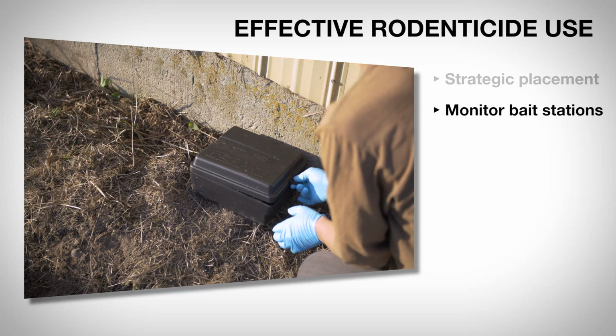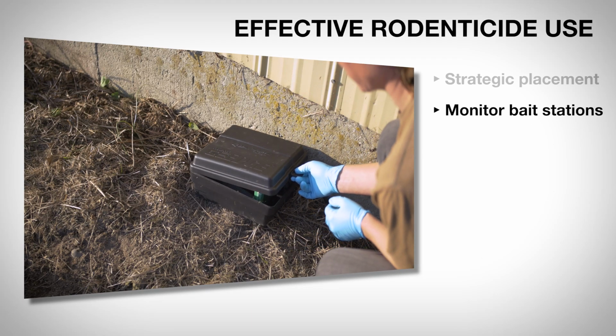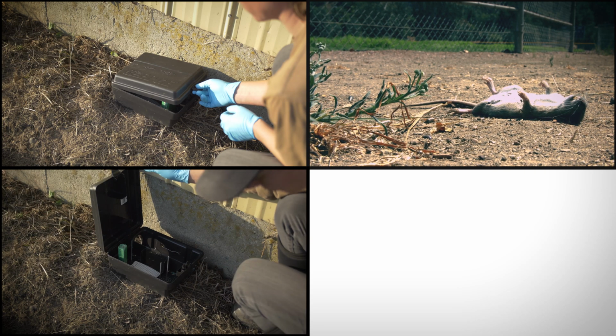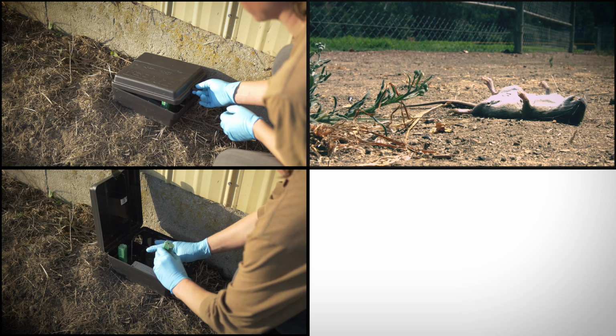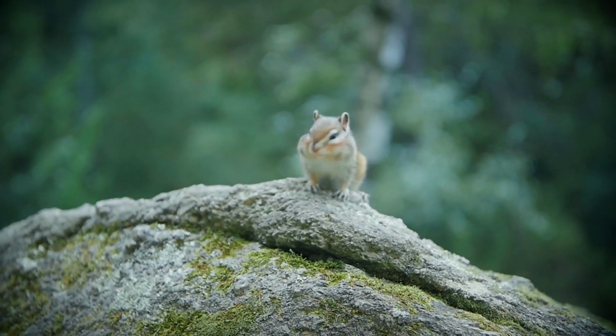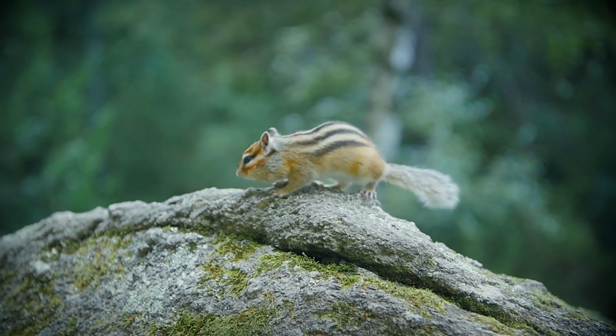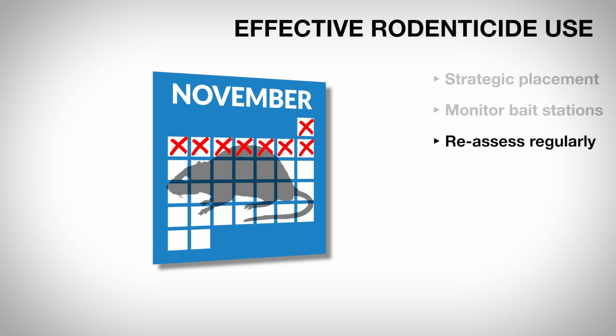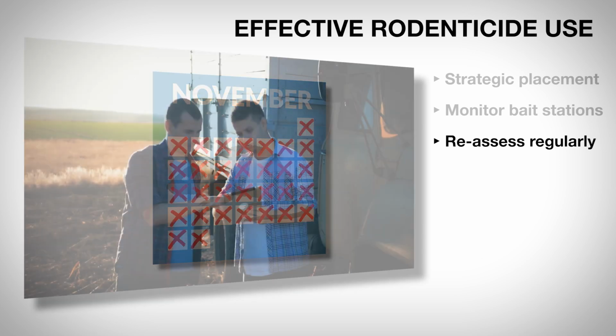Monitor bait stations and general treatment area every 2 to 3 days to search for, remove, and safely dispose of any carcasses, restock bait if needed, and clean up any spillage. Ensure bait stations are still securely fastened. Check for evidence of non-target species entering and feeding on bait. If there is no decline in rat activity within 35 days or bait is still being consumed, reassess the situation.